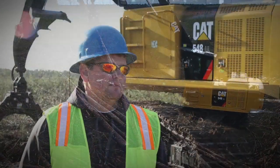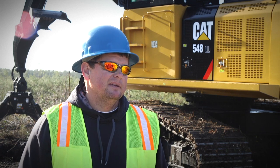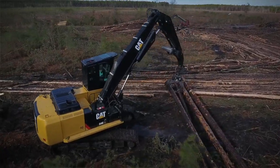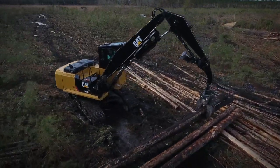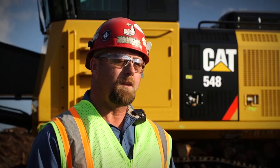As far as the 548, I think it's everything they said it was, and maybe even a little more as far as strength, power, durability, fuel consumption, speed. So far, we've been very pleased with all aspects of it. Caterpillar's got a good product. We just want to stay with Caterpillar.